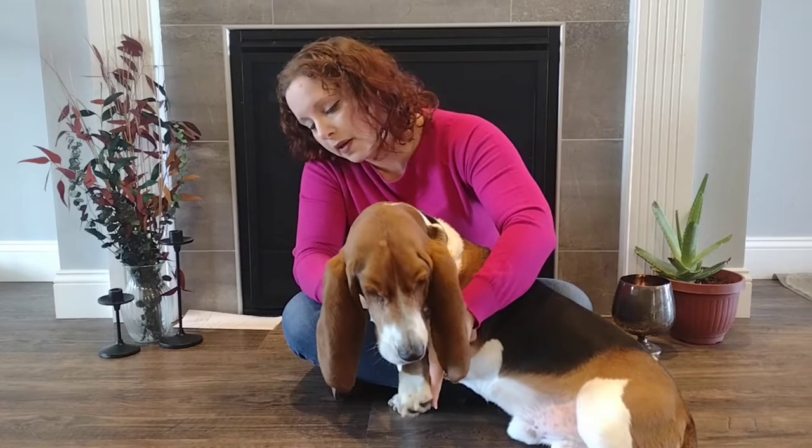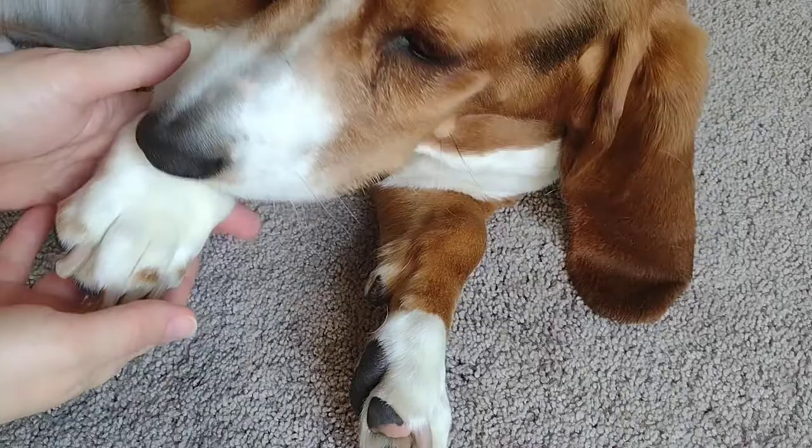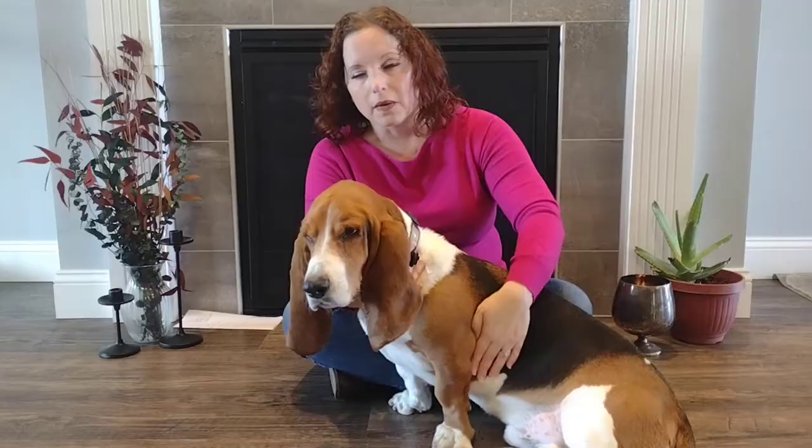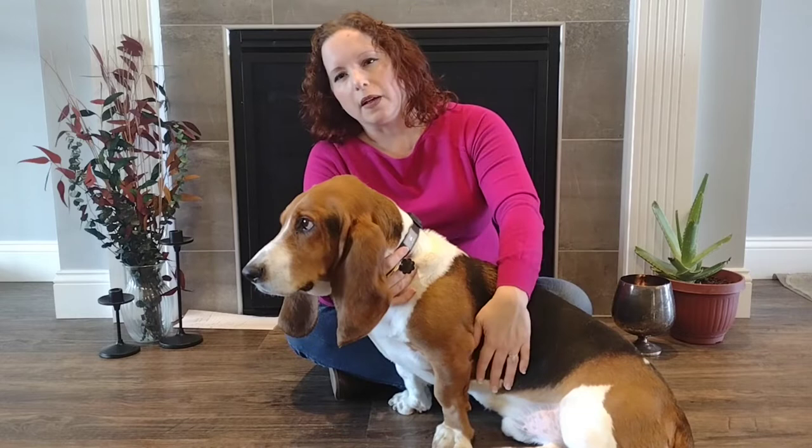And their nails. I don't know about all Bassets, but Charlie's nails grow really fast. And Basset Hound nails tend to be very thick and very hard to cut. Charlie hates his nails done. It's a rodeo. We gotta go to the groomer or the vet and hold him down because he does not like it. I've tried Dremeling the nails at home, but he just puts up too much of a fight.